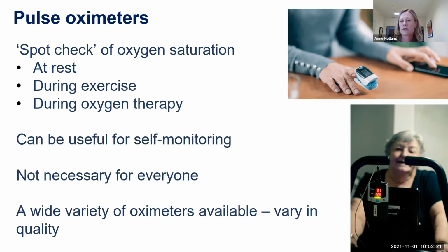There are a lot of different oximeters available now. They vary in quality, so you do have to be a little bit careful when you purchase that you are getting something that seems like it would be a reasonable quality oximeter. Some of the very, very cheap ones are not necessarily going to give you an accurate reading, but there are also some quite good ones out there that are reasonably priced as well.